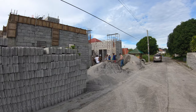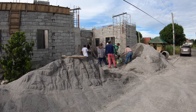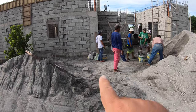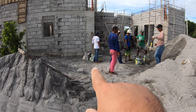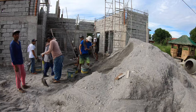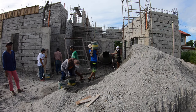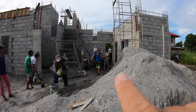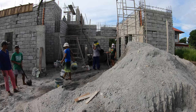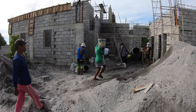All right, so as you saw me walking by this morning, first thing these guys are working on is mixing concrete. So they're doing buckets of sand, followed by buckets of aggregate, 3/4 inch minus, and then bags of cement into the mixer. Mr. Pablo over there is doing his favorite job. He likes doing the mixing. That's his favorite job. And then all the rest of these guys just fill in where needed.